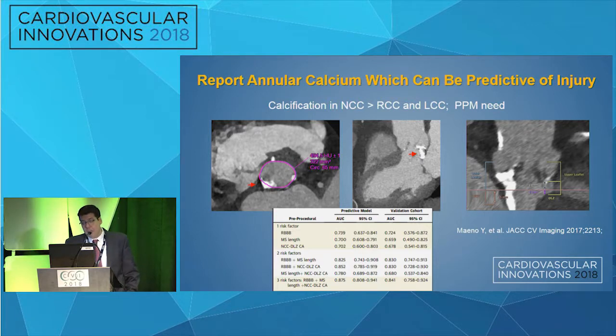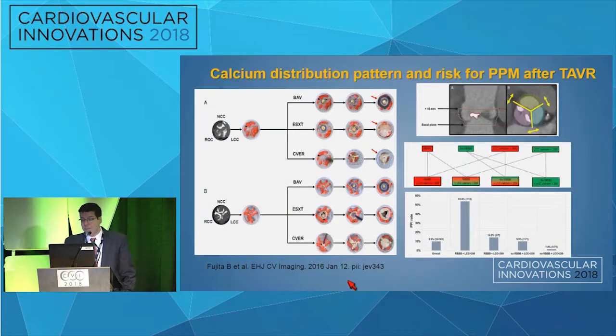Now, going into the valve itself, calcification also plays a role, not only for annular rupture, for balloon expandable, and paravalvular leak, as you heard before, but also for potential pacemaker need. This non-coronary cusp calcification seems to be a very vulnerable area, because it's the locus minoris, the area where there's no support other than fat. So perforation there can really cause some very bad outcomes, and also pressure into the AV node. So the device landing zone calcification, which drapes down from the non-coronary cusp into the left ventricular outflow tract, has been associated with a better prediction of pacemaker needs.